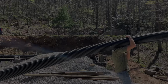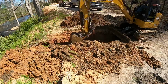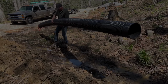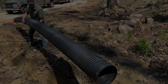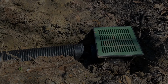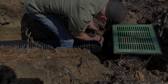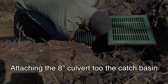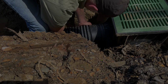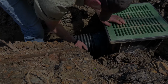I don't know what end. It's all right. Don't worry about it. A little muddy, but it won't be the first. No, I was pretty muddy over there at 42. That's what it says. It goes in there like that. Gotta get it in. There we go.